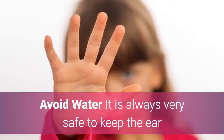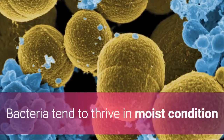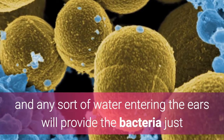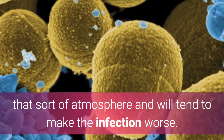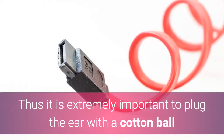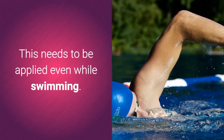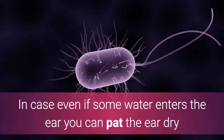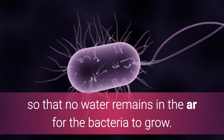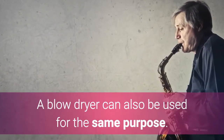Avoid water. It is always very safe to keep the ear that is infected as dry as possible. Bacteria tend to thrive in moist conditions, and any sort of water entering the ears will provide the bacteria just that sort of atmosphere and will tend to make the infection worse. Thus it is extremely important to plug the ear with a cotton ball while showering so that water does not enter the affected ear. This needs to be done even while swimming. In case some water does enter the ear, you can pat the ear dry so that no water remains in the ear for the bacteria to grow. A blow dryer can also be used for the same purpose.